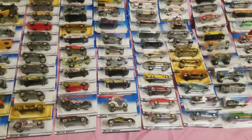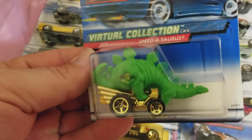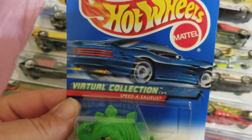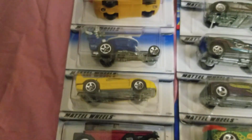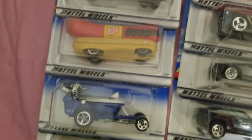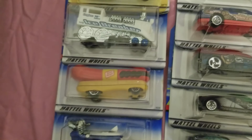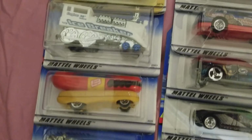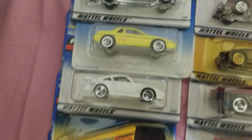So let's start looking, see what we got. This is a really cool one right here. I like this one. The wiener truck. There's a couple of them in here. It's the second or third one I've seen, but there are some duplicates, especially if it was rare. That was super popular because every kid back then remembers the wiener truck. So it was pretty popular.